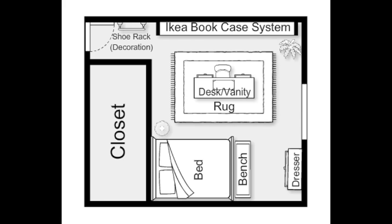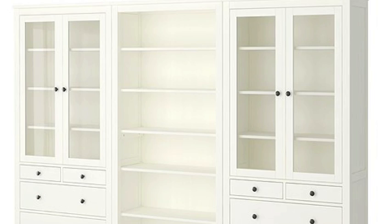Then I wanted to show you guys some of the items that I picked up while I was at IKEA, so I got the bookshelf combo as well as the dresser, the nightstand, and I also got the desk. So I'm so excited about those.